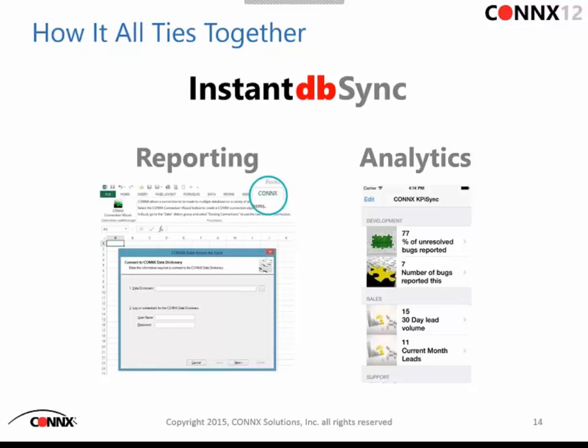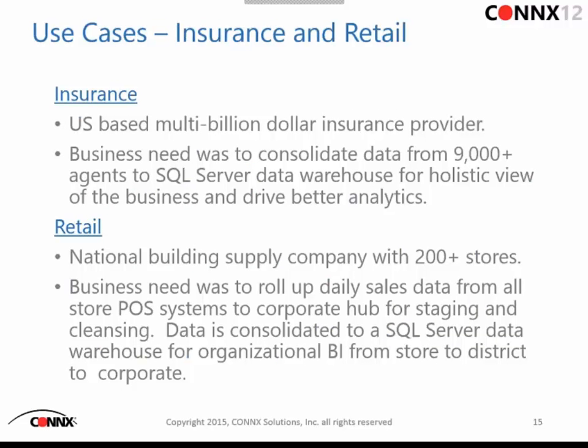All of this gets tied together because InstantdbSync gives you the data that you need from your real-time systems and pushes it to another location. And I'll leave it as another location: a data warehouse, a data hub, or an application. And then you consume it either directly in real time with our Excel add-in, or you push it down to a mobile device. These are some of the ideas and options that we're going to give you, and that mobile device will be for your analytics, your streaming analytics, through KPiSync. So that's how you can use our software.